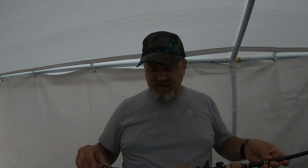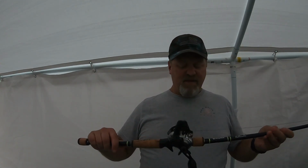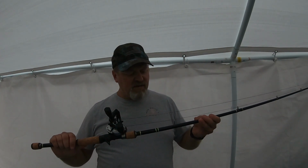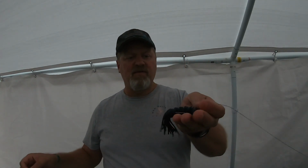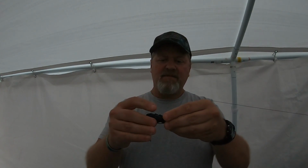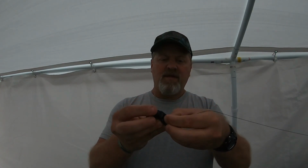Next up, I have here the Enigma 7'6", heavy, fast action. This is 10 to 40 pound test line, HPT, which is your high performance titanium. Lo and behold, what do you know? A tube. I have a peg. This is a 1/2 ounce tungsten weight. This one here is a 2/0 tube hook from Trokar, and the tube that actually got bit.